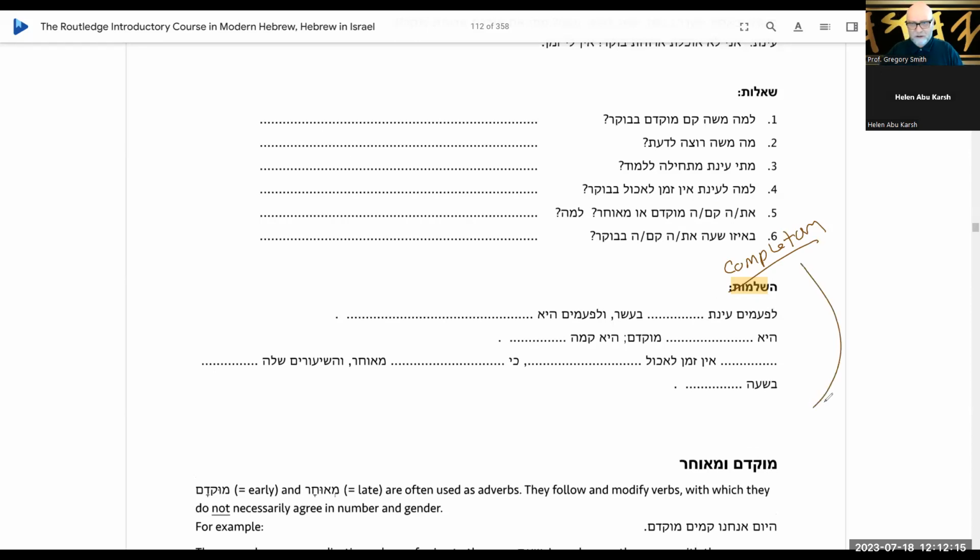All right, so we're just working with the language. And I've got to figure out how to get that timer on there. That's driving me nuts. I'm going to have to look it up on Zoom. I got it on the other one, but I didn't get it on this. I don't know why it didn't transfer over to this computer.